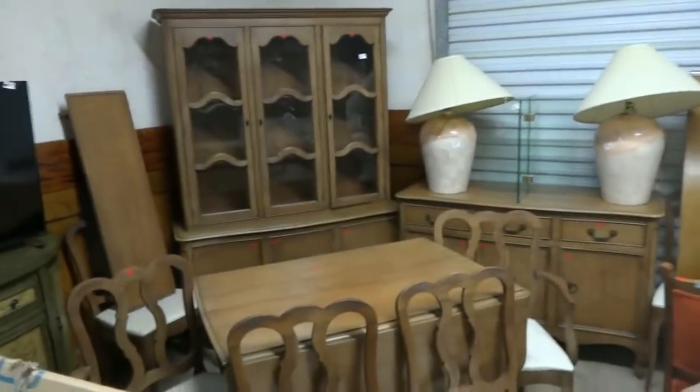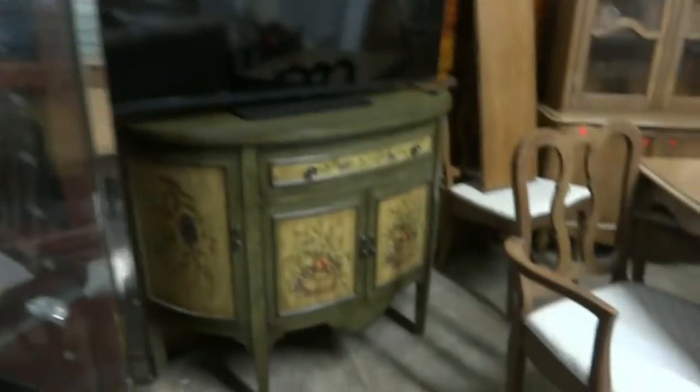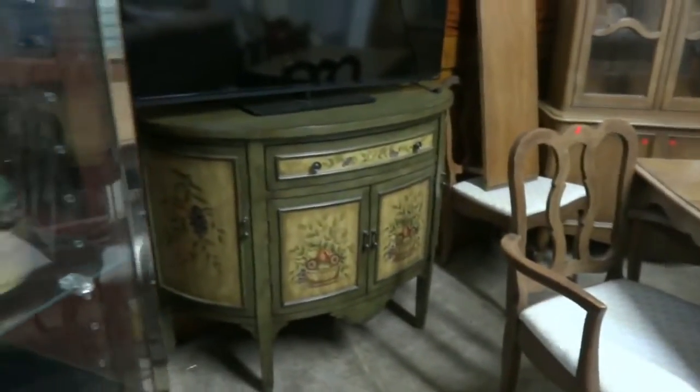Nice set back there. Now the tides. Dining room tables and chairs. Flat screen television. Ooh, that's really nice. That's a Bombay looking table and chairs there. Got some collector bottles.